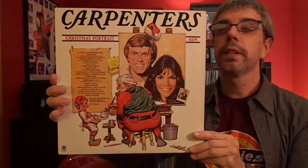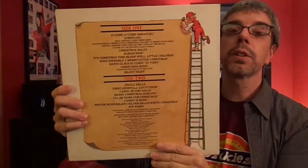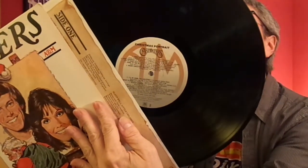I do not have this, believe it or not, and I'm a huge Christmas collector. But The Carpenters, the Christmas album, don't have it. Really, again, nice shape. This was 29 cents. I picked it up. It's got the original inner sleeve, A&M Records. I think that's the original A&M it was on, but I could be wrong.